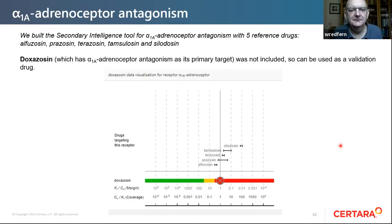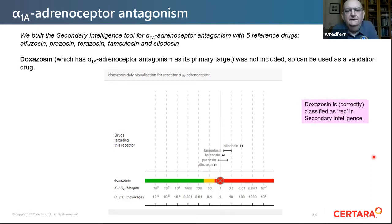So where doxazosin ended up was here. It's in the red, thankfully. So it's correctly classified as red in Secondary Intelligence, which is reassuring. And it's basically ended up in amongst its friends from the alpha-1 adrenoceptor antagonist club.